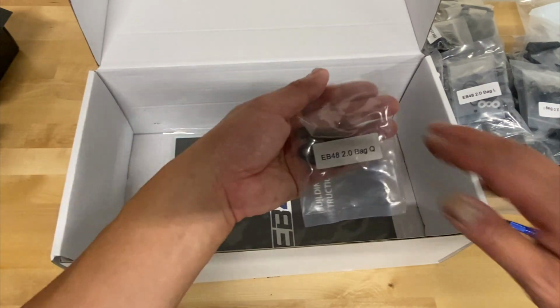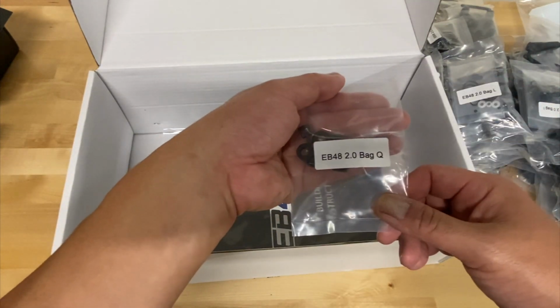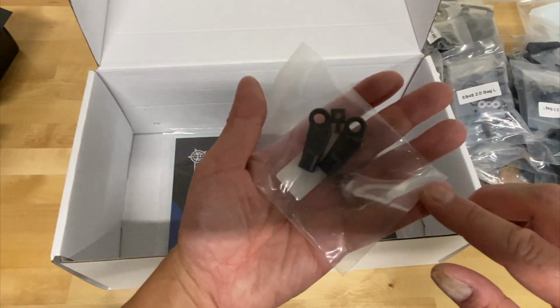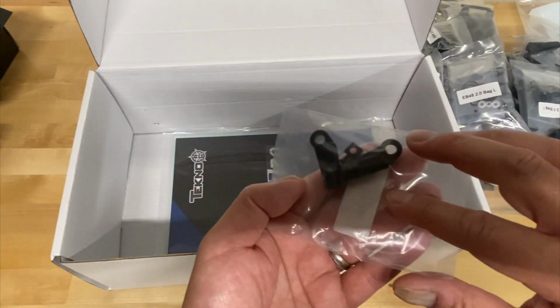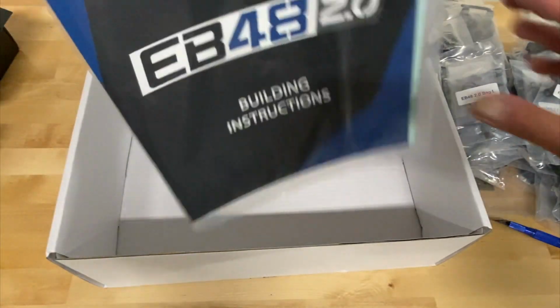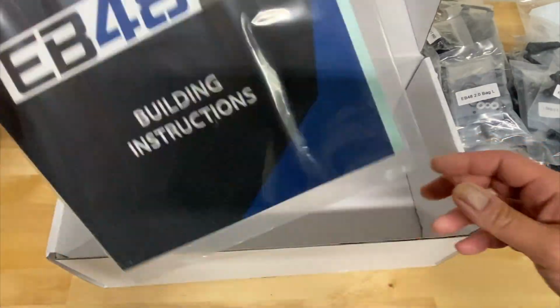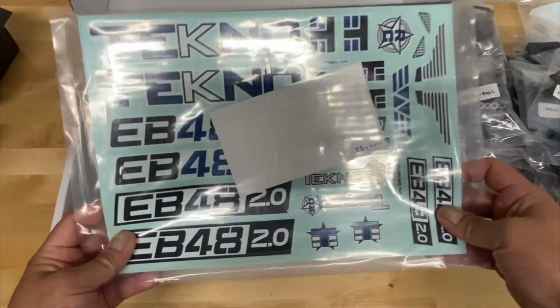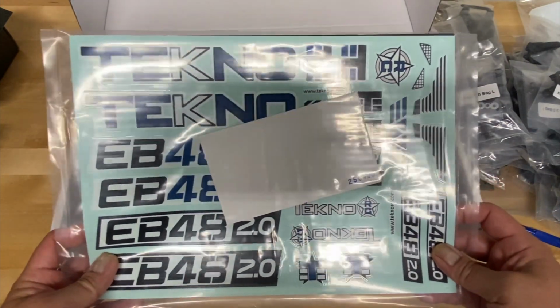Bag Q. I'm not going to tell you what's in here. It's top secret. Q would not want you to know. I'm just kidding. Looks like shock rod. Some more rod ends. Not sure why that's in a separate bag. Maybe they forgot to add it earlier. And then here's the manual. Tekno manuals are some of the best out there. Tons of stickers, huge stickers for your gigantic body. Let everyone know you are running Tekno.